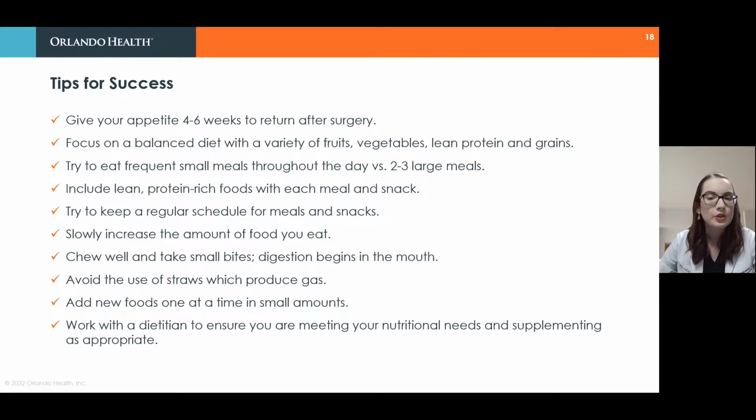In general, too, another strategy that can help with tolerance includes chewing your food well, taking your time at mealtimes, so not rushing through meals. And remember, digestion begins in the mouth. And then lastly, when it comes to drinking your beverages and avoiding extra gas in that ostomy, which can be uncomfortable and sometimes contribute to odor, sometimes avoid drinking through a straw or chewing gum. Both of those actually pull small amounts of air into the mouth and can contribute to some of that gassiness.